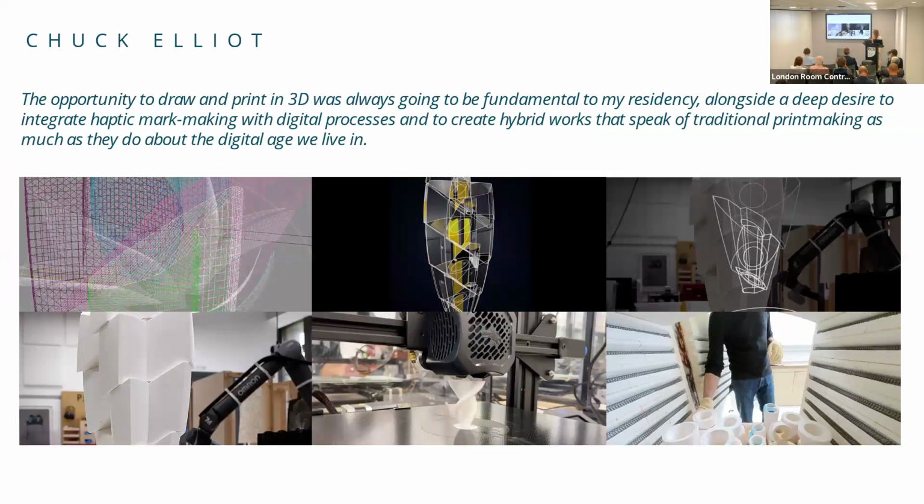This is my favourite. This is by Chuck Elliott, and he came and he wanted to do everything. So this is one compartment of his work. Elliott's practice explores the effects of line, volume, colour and light, which, as he describes, are visual art's most fundamental building blocks. His digital drawings comprise fluid, interlocking geometries, which you can see along the top, based on the golden section.